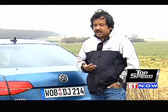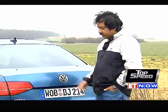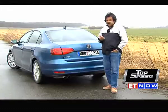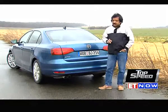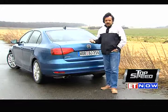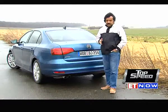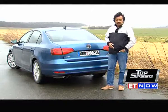And if you look at the market in India for mid-sizes, there really aren't too many cars there. But the good part is that if you do opt for the Jetta, what you will get is a car which is typically German, which means that it's really well-built. And if Volkswagen does not increase the price too much of this new Jetta, then I think it will be a very valuable addition to the entire mid-range car in India. So if you're in the market to buy a car this size, do have a look at this new Jetta.